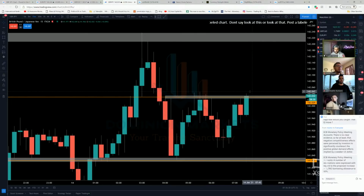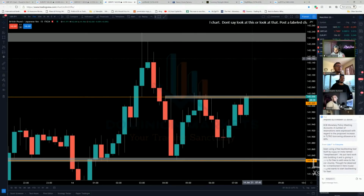142.050. Need to cross that area for price to continue moving bullish. See, this is a very delicate situation over here. Extremely delicate situation.